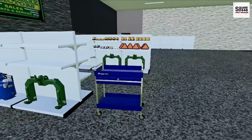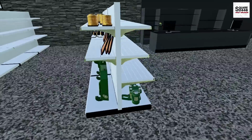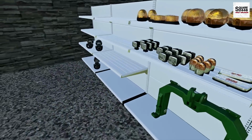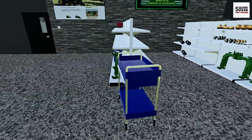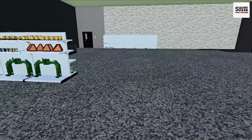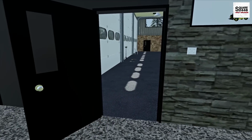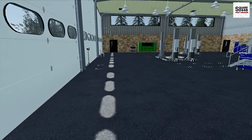We do have some more parts off to the side. We have warning signs, we have hitches, and we also do have some beacon lights. Wow, it looks like the shelves are starting to get filled on up here. It is a lot of work to get these dealerships ready to go here. So many pieces, but inside here, guys, we have a huge service area here.